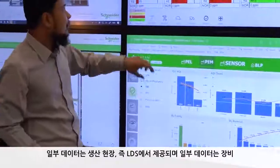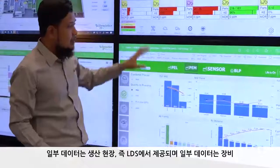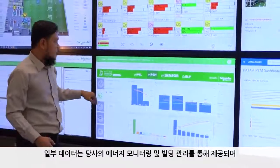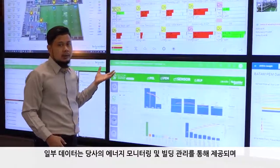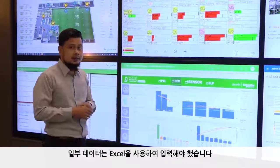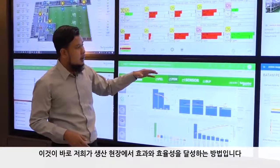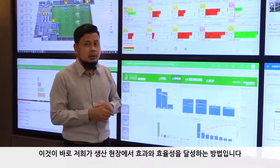Some data comes from the shop floor, which is LDS, some data comes from the machines, which is Machine Advisor and also AVEVA Insight, some data from our energy monitoring and building management, and some data needs to be keyed in using Excel. So these are the solutions that we have to achieve effectiveness and efficiency in our production shop floor.